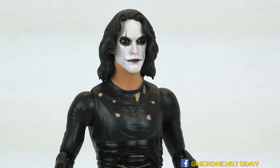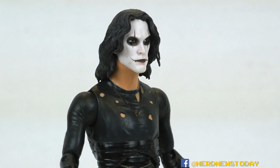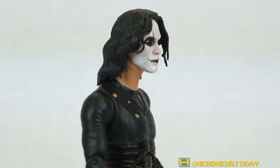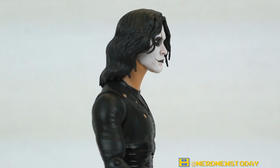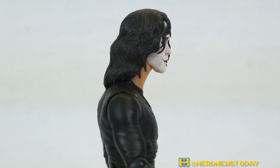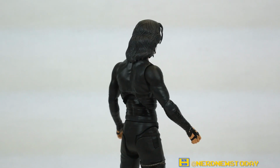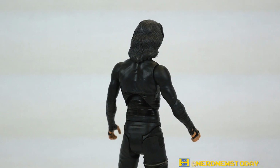Now let's do a quick little rotation right now just to give you the full look at the entire head sculpt and the hair as well, because the hair is always great, and I'm a big fan of long flowing hair, as any regulars on this channel will know. And this Eric Draven figure, same thing. The hair texture is really stunning. Really, really great work on that as well. Let's give you guys a better look at the back of the figure, so you can see what I'm talking about with that joint.